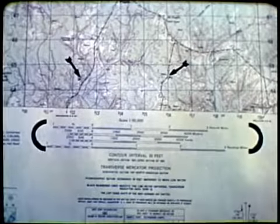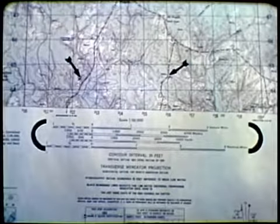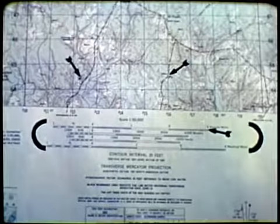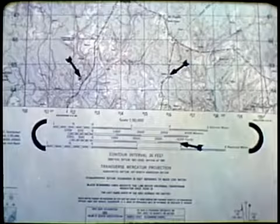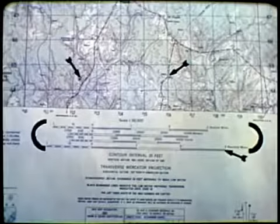With a military map, the determination of ground distance between 2 points is a simple matter, thanks to the graphic or bar scales which are printed on each map. These are in effect rulers by means of which distances on the map may be measured as actual ground distances in terms of statute miles, meters, yards, or nautical miles. Their use is easily understood.